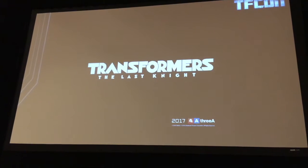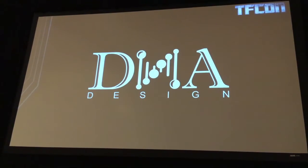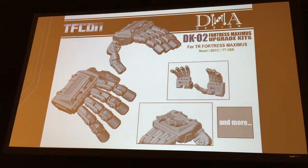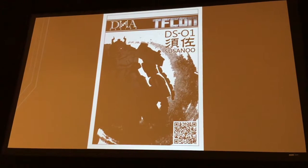And I'll move on to something different. DNA Designs. DNA started off doing some really interesting upgrade kits. They started off with a good Devastator kit. They're doing more for Fortress Maximus, articulated hands, different guns, hip pieces, and ankle tilts.